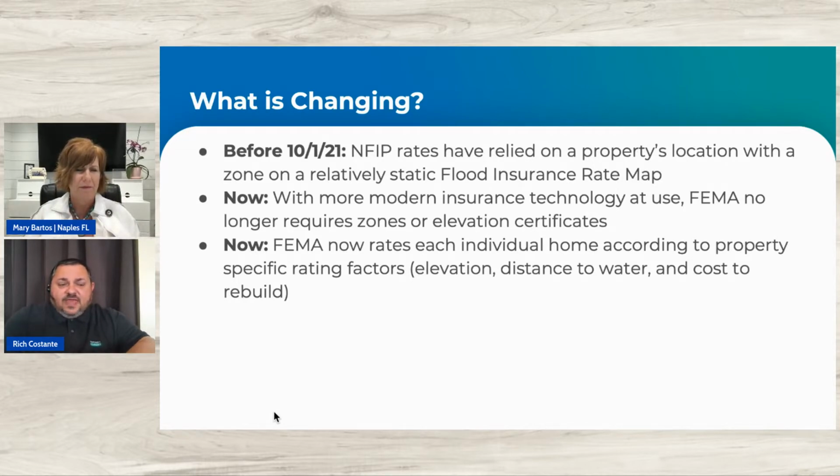Well, the NFIP policies, it was going bankrupt. They were losing money. They were paying out more than they were bringing in. We had some significant flooding events over the past 3-4 years that have really impacted it, and FEMA felt they needed to change the rating in order to refund the fund so that they could help stay viable and protect homes should catastrophe or claims happen again.